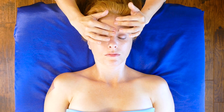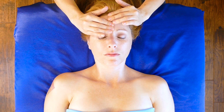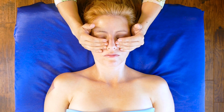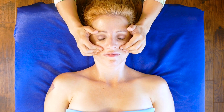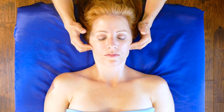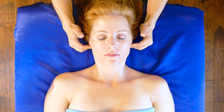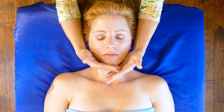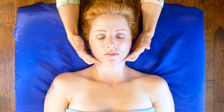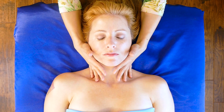And so I'm just coming in very slowly on each of her facial points. There's a couple really good points in the third eye area. There's some wonderful points just under the jawbone and the bones that make up the jaw. And you can also come into the area under the chin where you have a lot of lymph working.